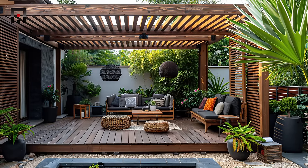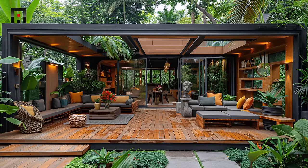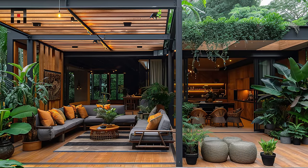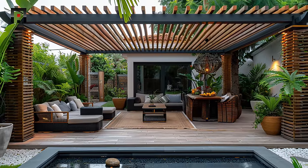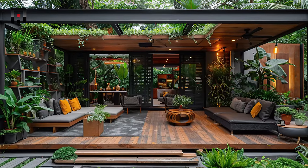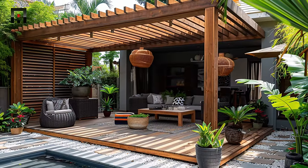Style. Choose a style that aligns with your personal taste and the overall aesthetic of your outdoor living space. Comfort. Prioritize comfort when selecting furniture, ensuring it provides ample seating and support for your guests. Functionality. Choose furniture that serves multiple purposes, such as storage ottomans or tables with built-in coolers for added convenience.